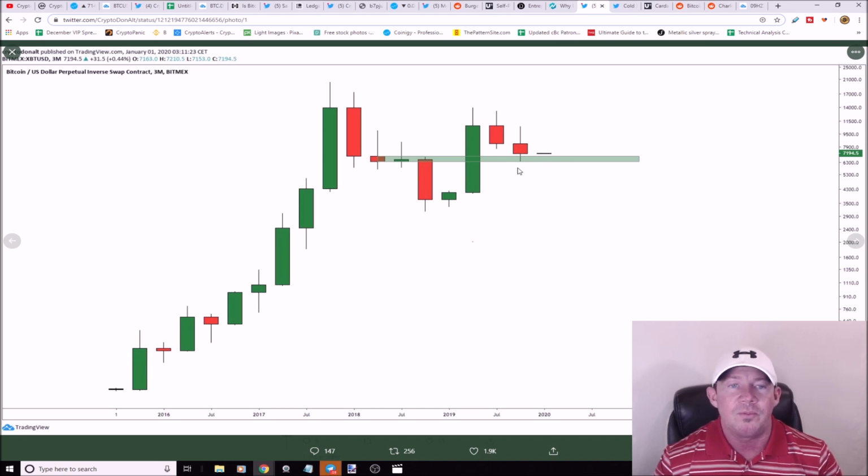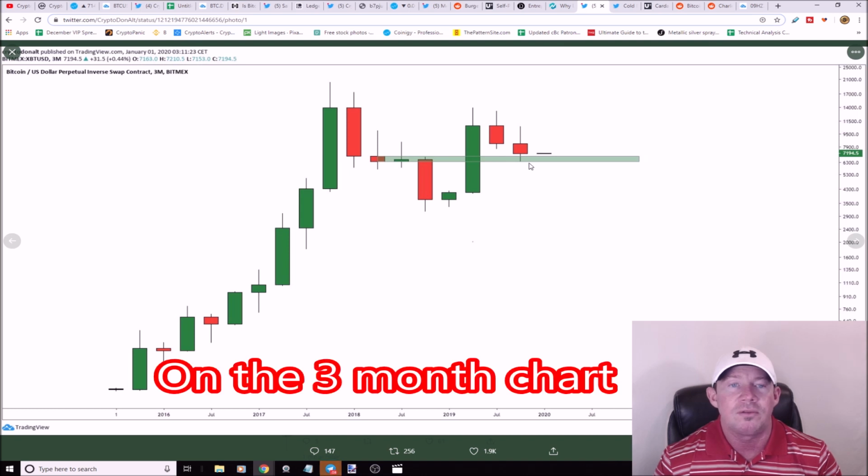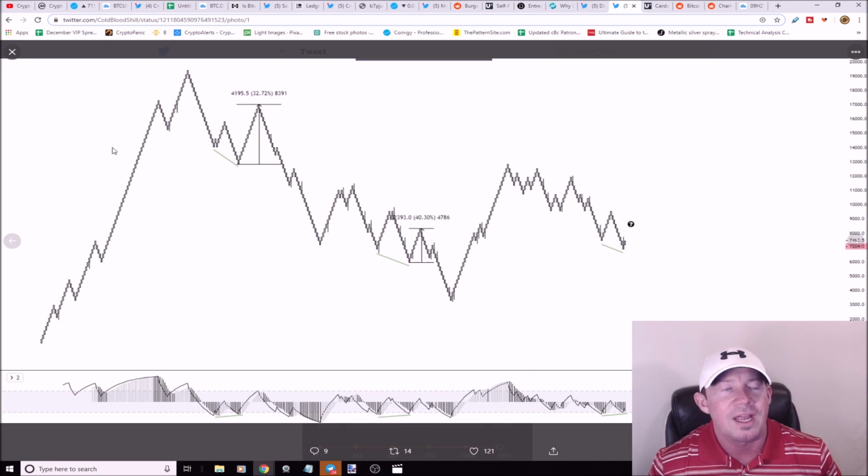But the key is we can't break. If we break and close 6,300, we're in trouble. Okay, because here's our support level. So this is another gentleman's chart, and this idea is basically saying he's looking for a pump. But my question is, are we going to get that dump right afterwards?